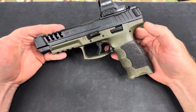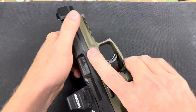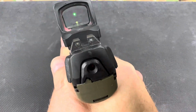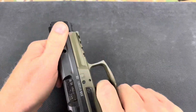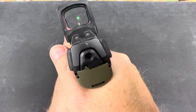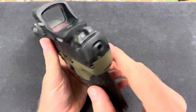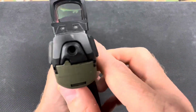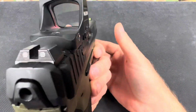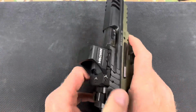What do you think? Putting that on this HK VP9? Looks like it was meant to be there. It looks freaking great. So let's look at it. Huge window, big window. Wow. And I don't have a problem seeing what's downrange with this guy. Installation was a breeze. Standard Holosun footprint, as we talked about. Hangs off a little bit on the edges there. But man, actually looks like it fits really well, don't you think? Like that's great. All right, one thing left to do.